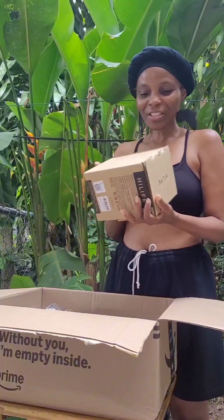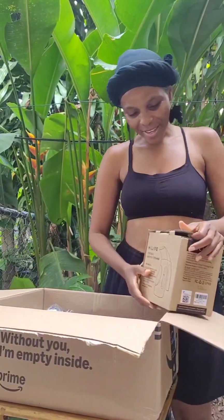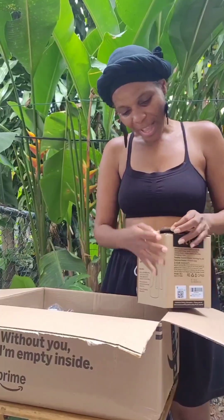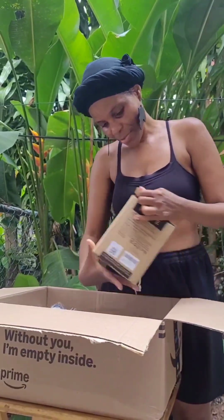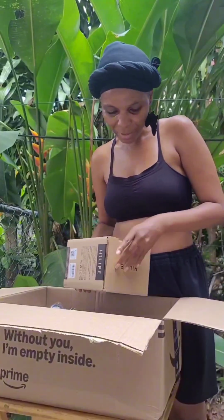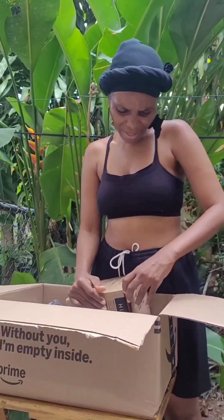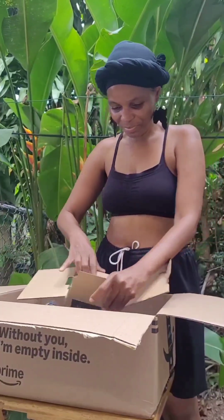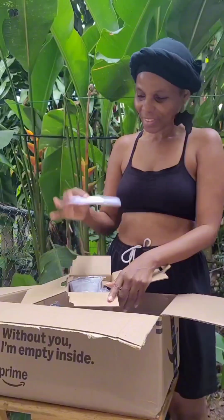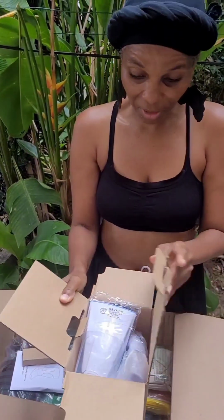So I ordered a travel steamer because you know when you travel and your clothes get crushed up, I'm gonna like iron, you know. So I think this would come in handy. The steamer. Let's see, boy. Mighty. Alright. The instructions. Yeah, so this is a steamer.